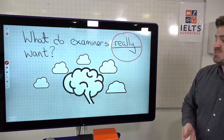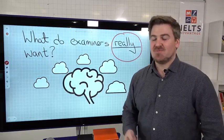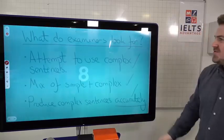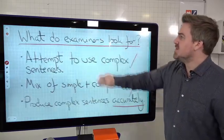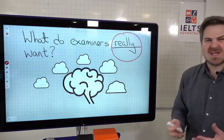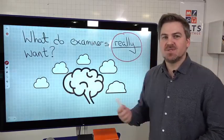So, what do examiners really want? That's, if you look at the marking criteria, that's what you'll see. But if you talk to examiners, and if you talk to anybody reading anything, what do they really want?